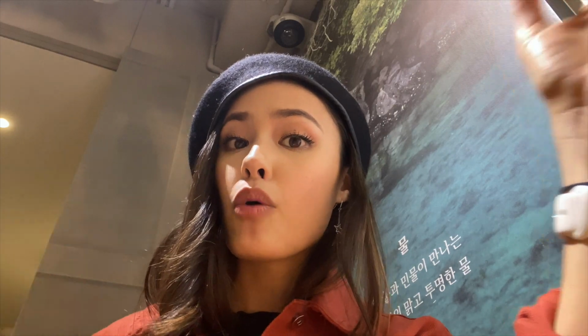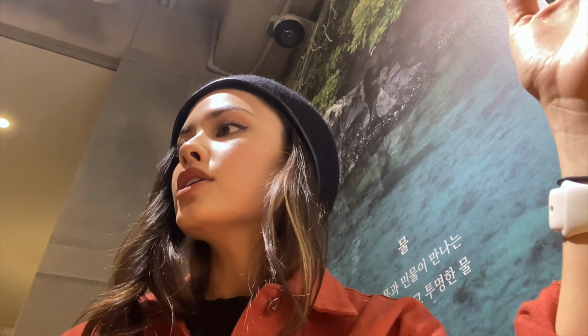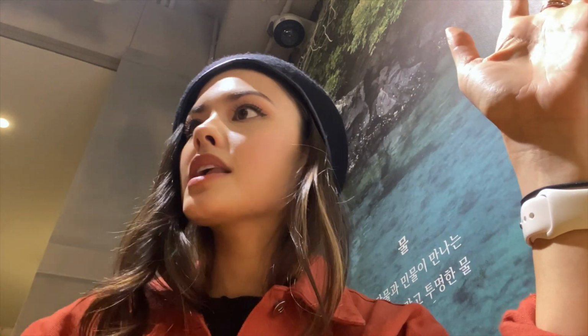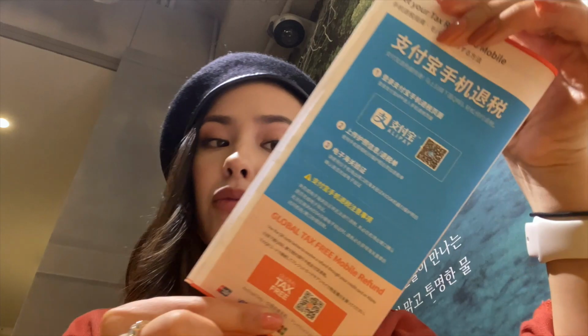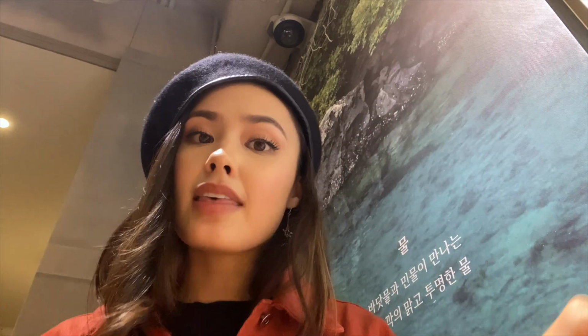We've been able to take advantage of tax-free at every shop we've shopped at because I've been kind of strategic with my shopping and trying to get at least 30,000 won or more if I'm planning on buying anything. To show you really quick, there are a couple different tax-free systems. Sometimes they give you something like this, which you get reimbursement at the airport. So you have to fill out the little paperwork in here that comes on the receipt. And then they have little kiosks at the airport where you get your reimbursement.